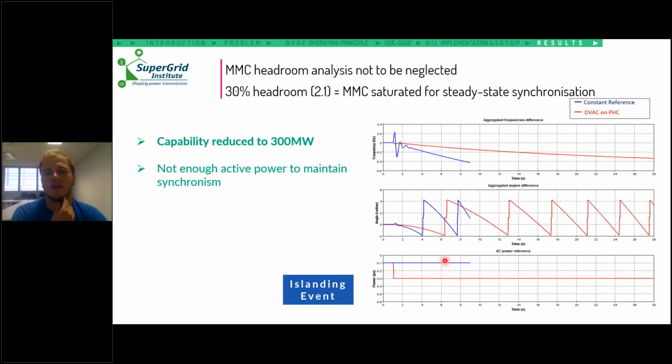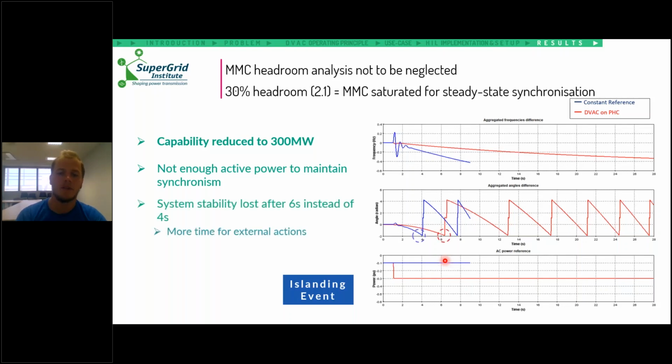If we reduce the capability of the HVDC to 300 megawatts, we can see, of course, that the algorithm doesn't have enough active power to maintain the synchronism between the 2 areas, but we can still see that we lose the stability around 2 seconds later, compared to a constant reference. That means we have more time for external actions, and in an AC system, of course, 2 seconds is a lot of time.